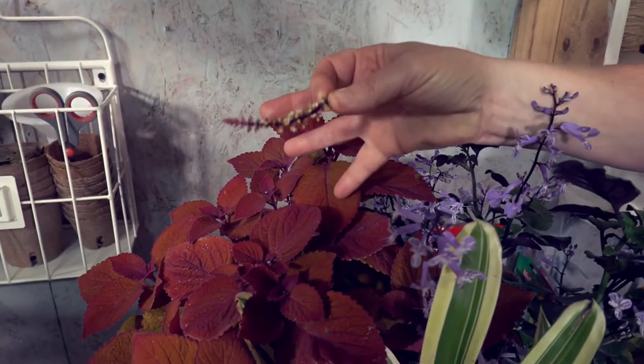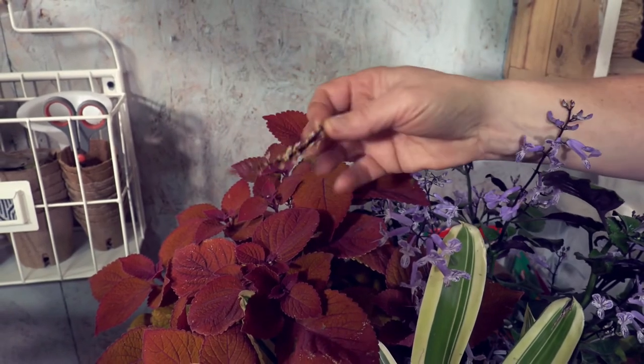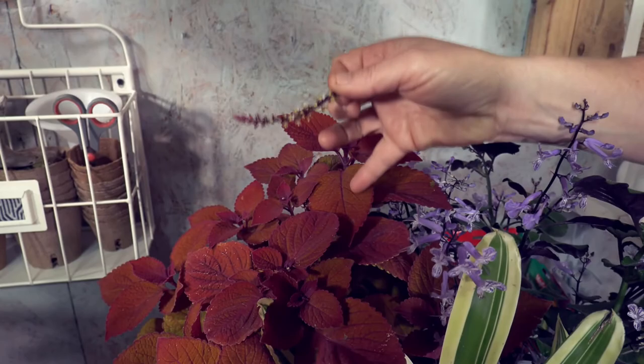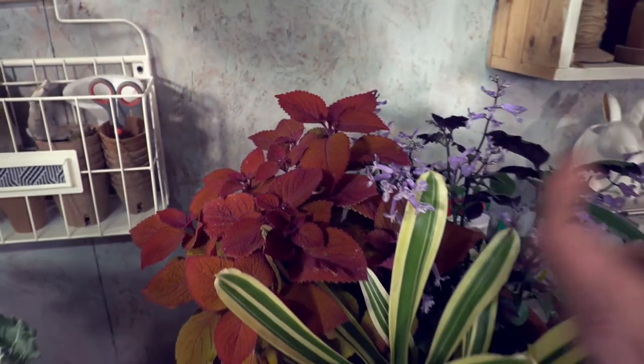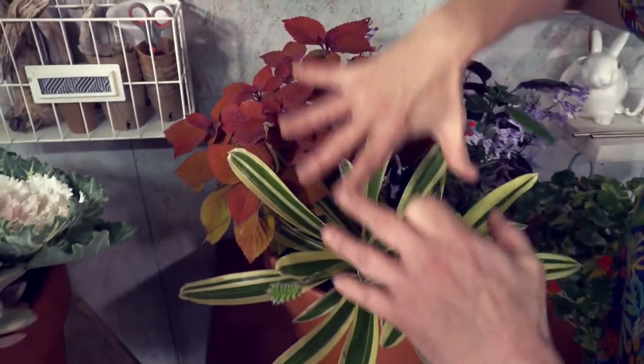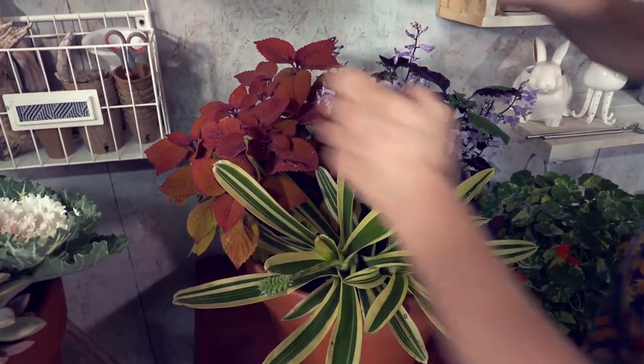We want the foliage. And when you allow this plant to continue flowering, all the energy goes into the flowers and the leaves start losing condition, all right? And they start just looking awful. What we want is this contrast. Look at this, white gold with the red.